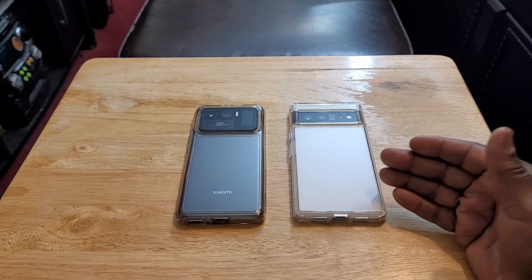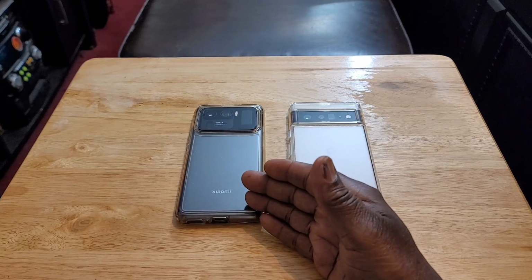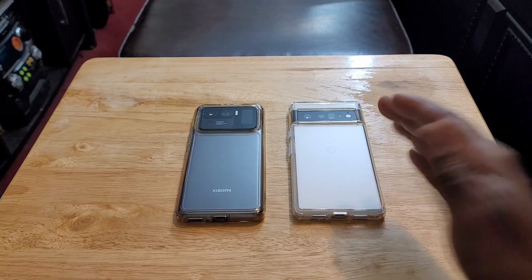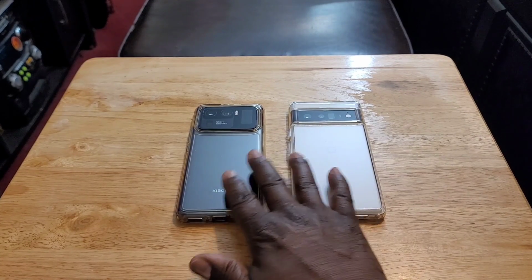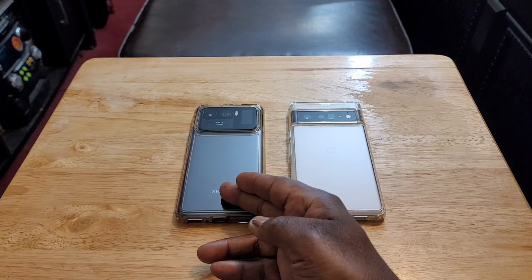Pixel, you're getting a great device as well, but it just ain't on the Mi 11 Ultra's level, in my opinion. But I don't have to make the decision to take one or the other because I have both. But this is my favorite overall device.